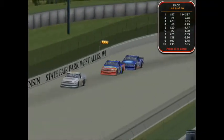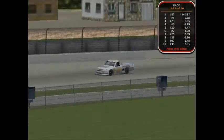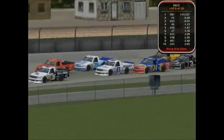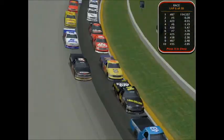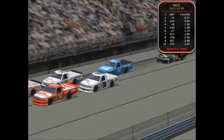I think a lot of people are just happy we're actually running laps compared to Bristol, because that was a wreck fest and a bore, but we're not having no wrecks today. And I toned up the AI. We are at 100 today. And they're not really wrecking. And Josh Nixley has moved to the low side. Now the high side.